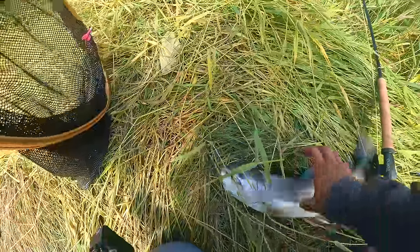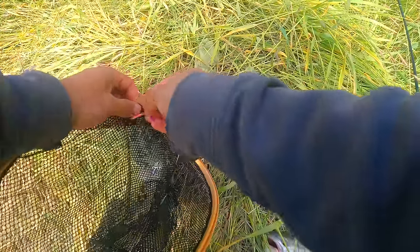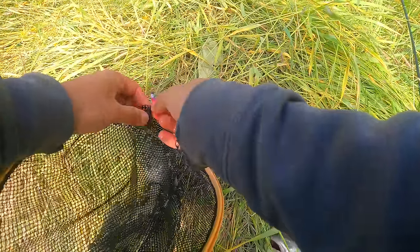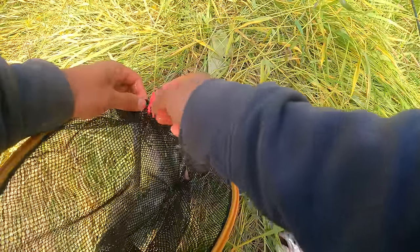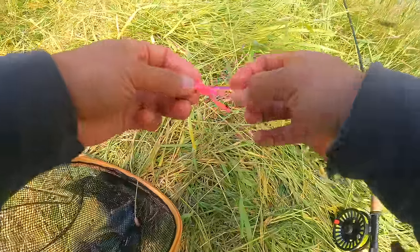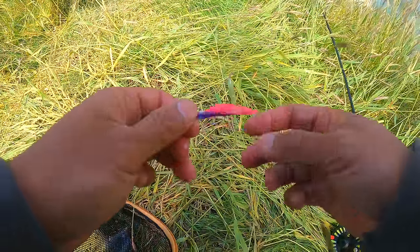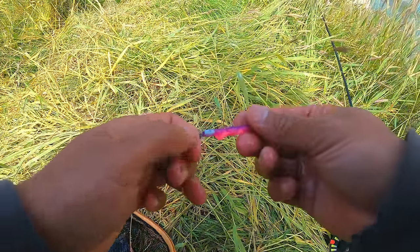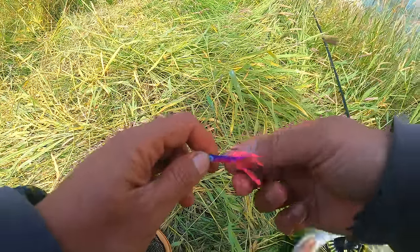Let's check him out. Ooh, hook came off. So I ended up switching to this little hoochie. I needed something pink because I know that's the color they're hitting. I went to my tackle box and was checking for something pink, and I found this little hoochie. It's purple and pink, but that's what he hit. Just a tiny little hoochie. Cool. And then I found some pink yarn on the ground. I just threw that on there too.